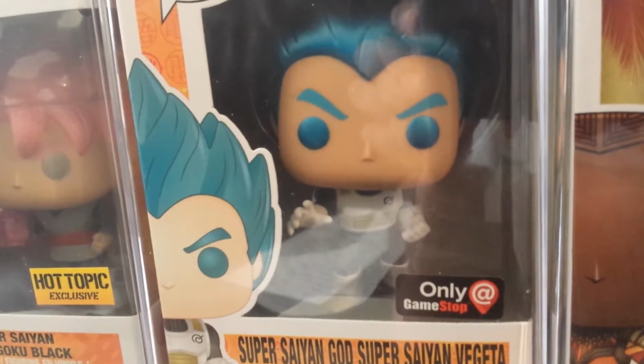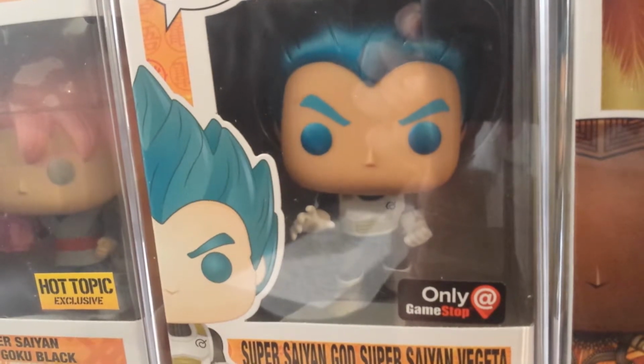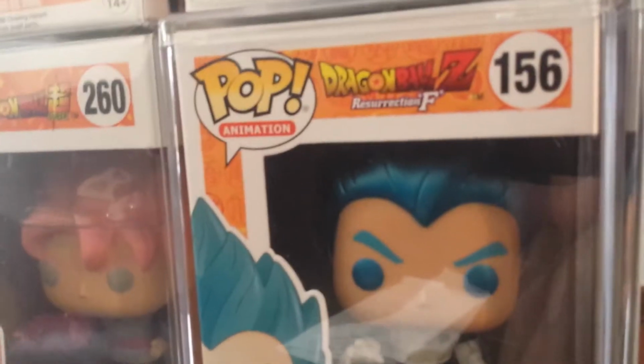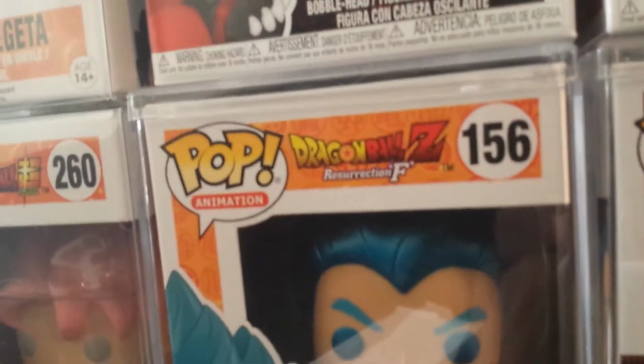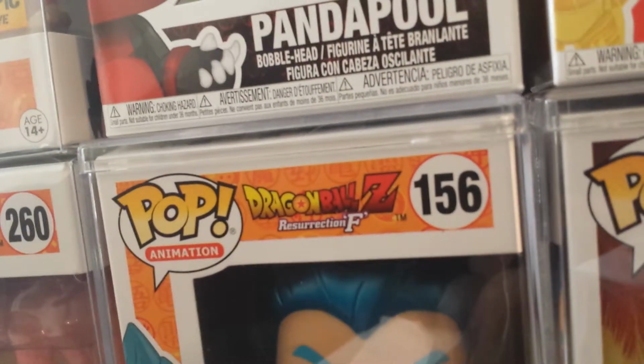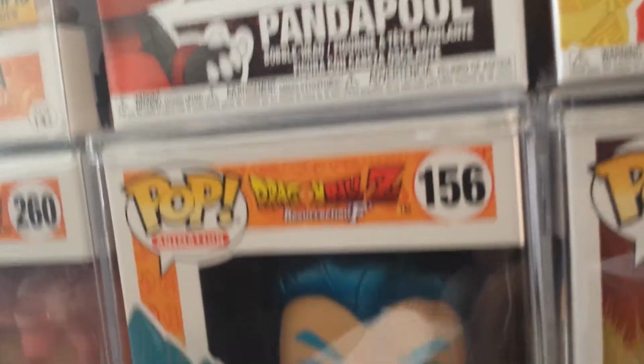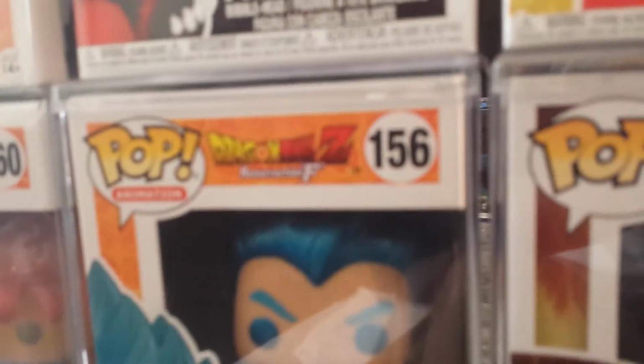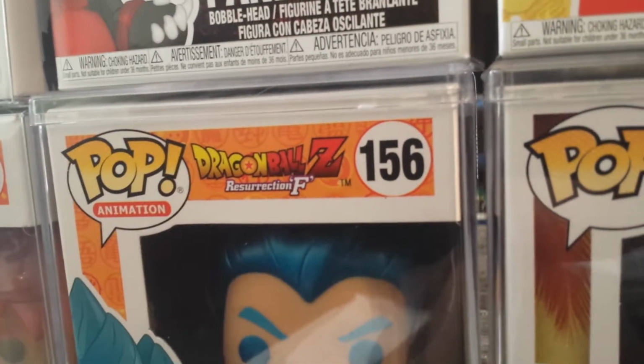And at number 3 is the Super Saiyan God, Super Saiyan Vegeta, or Super Saiyan Blue. Now this one, it was a funny story. I'd seen it on a video one day and I just decided to go out and go hunting for it. I went through at least 10 GameStops, and so as I come to the last one, they say they don't have them, but another store had them, and I called to see if those boxes were sealed.